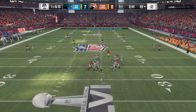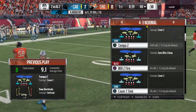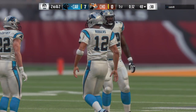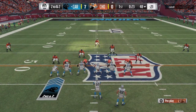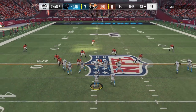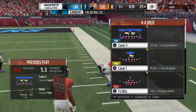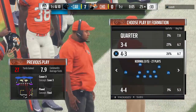On 1st and 10, here's Rodgers. He'll drop it off to McCaffrey. And he'll get it out a couple yards shy of midfield at the 48. It'll be a gain of 8 yards, and it'll be 2nd down. Shotgun now for Rodgers. It's caught by Randall. And they're able to get this one down to the 25. A very solid gain of 27.